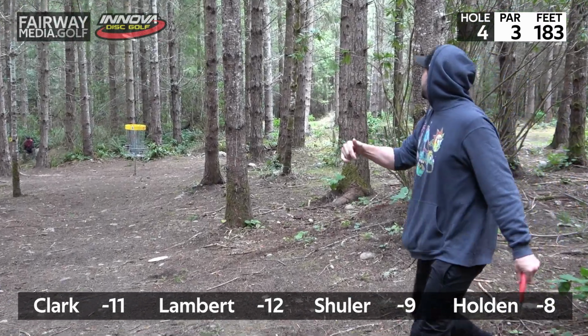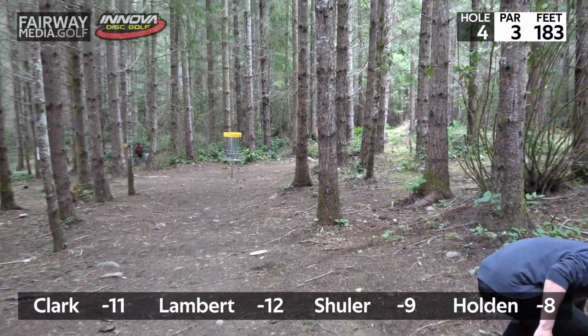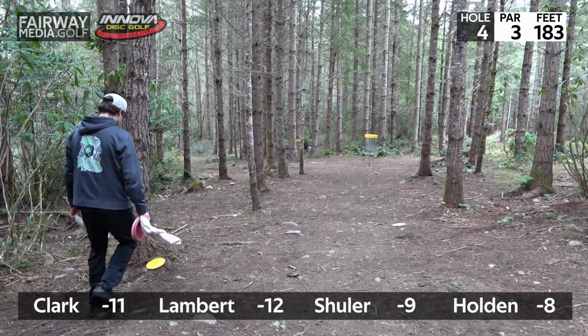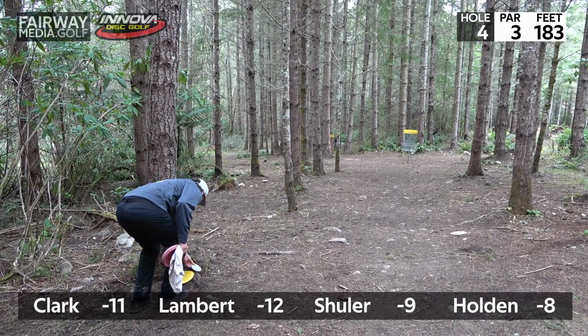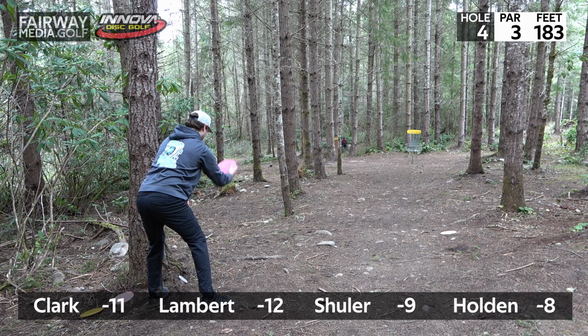I feel like the left side of this fairway can get pretty dangerous. The right side's pretty open. It's just decision making, and also maybe just knowing the course a little bit.